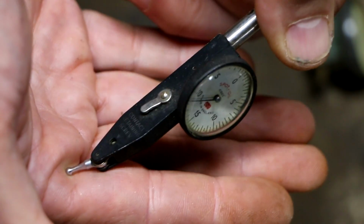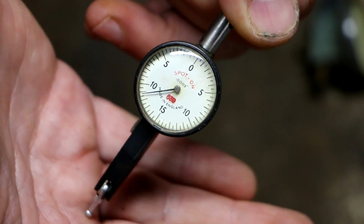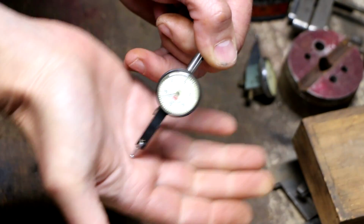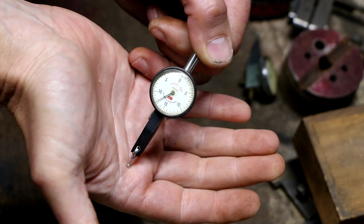And this was just laying in a box like a piece of junk. Got this for $5. Might have trouble wanting to part with that one. I don't know.